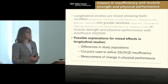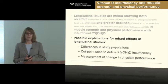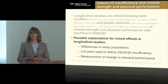And so why is this? Why do we see different results in different studies? Some of it's differences in study population. Some of the studies have used people who are already disabled, and they did not find an effect. Some of them have a much lower vitamin D level status, like the LASA study. Here, their vitamin D levels tend to be in the 10 to 20 nanogram range. The Study of Osteoporotic Fractures has also looked at this, and their vitamin D levels are up in the 30 to 40 range.